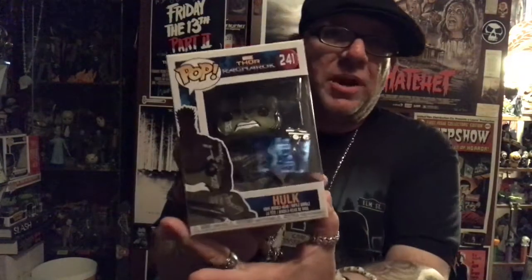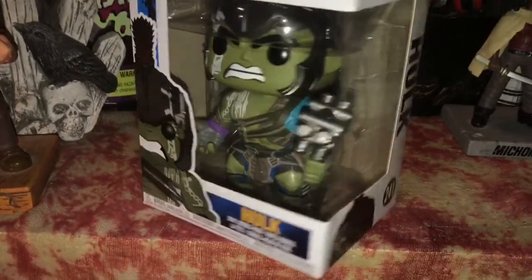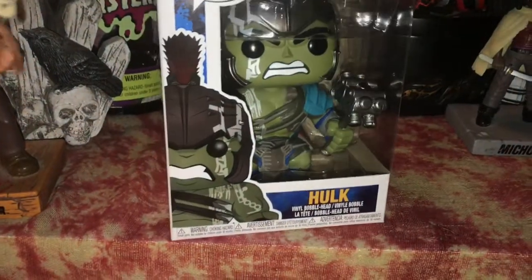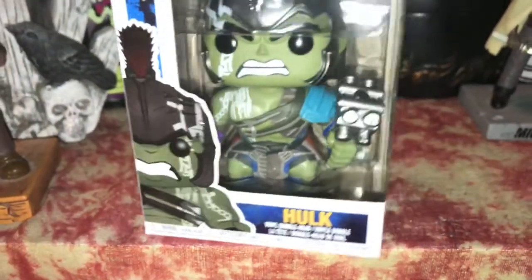Spent quite a bit of money. And then the pop that I got, this is from Thor Ragnarok, and it is the Hulk. So let's see if I can get him in the light a little bit better. What I'll do is I think I'll flip the camera around so you guys can see him a little bit better. So there's the Hulk pop. Like I said, he's in the armor, which I really love. He's got the big hammer right there. Let's see, up here it says Thor Ragnarok. Hulk right there.